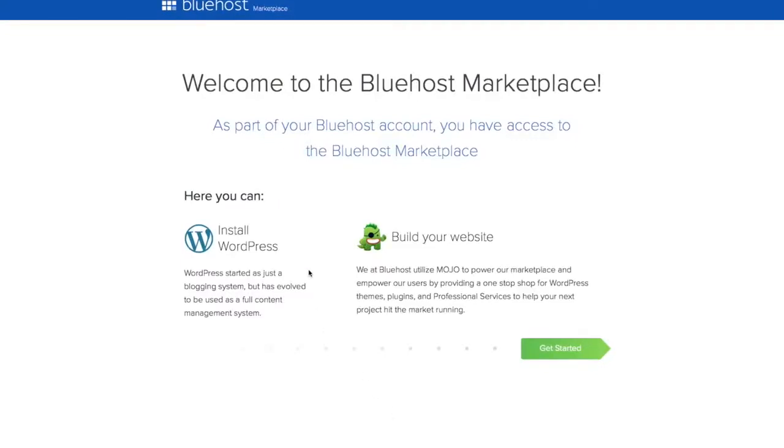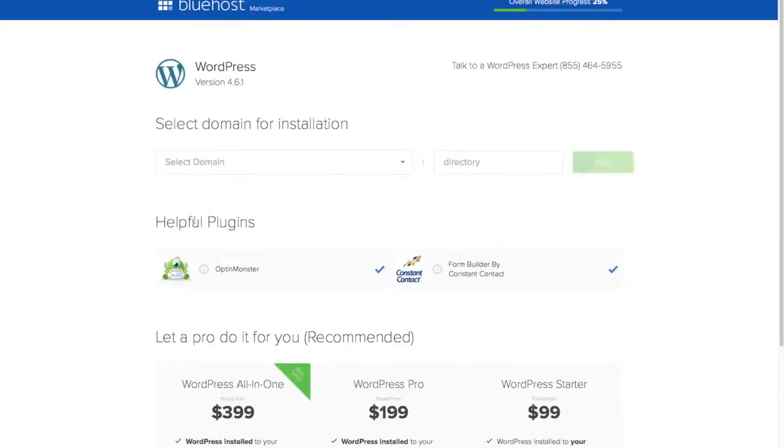Okay, so to get started, just go ahead and click on the Get Started button right here. I'm going to turn off these plugins that they want to automatically install for you. I don't think you need them. And then down here, these are some options where they'll install WordPress and configure it for you. But the whole reason why you're watching this video is because I'm going to show you how to do it. So it's a great savings right there.